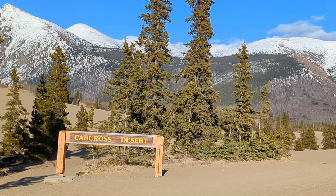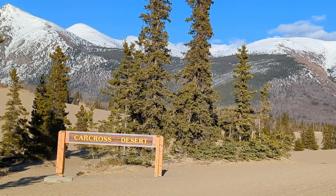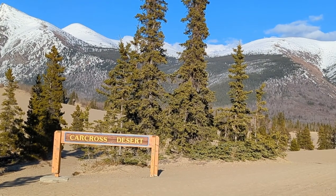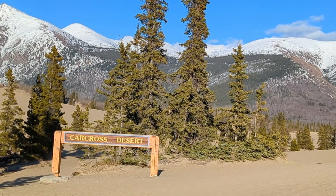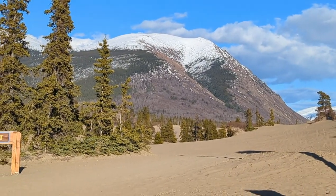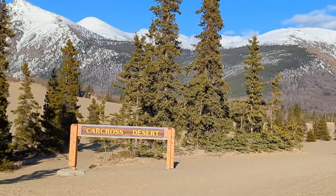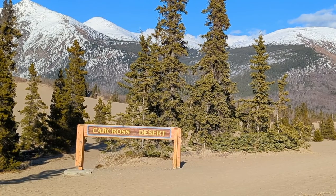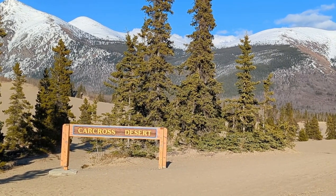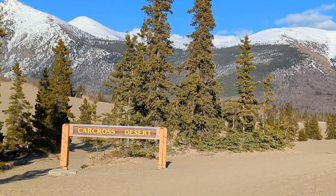Yes, and you'll probably see Yukoners down here in dune buggies, four-wheelers, also dirt bikes. So this is a fun place for people to come play. It also has a bathroom. So if you need to go to the bathroom, this is another place you can go. And also in the town of Carcross, they do have some public restrooms as well.